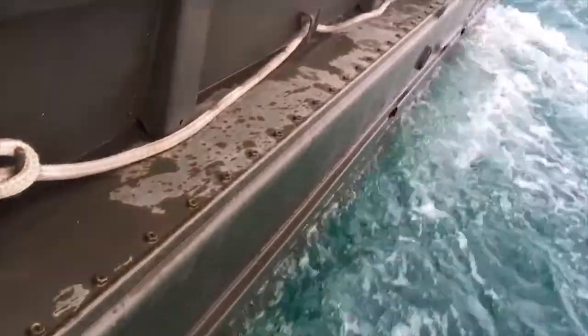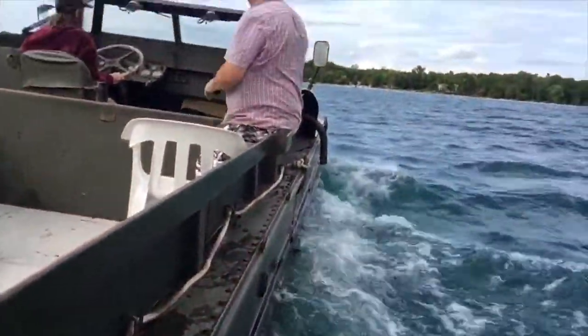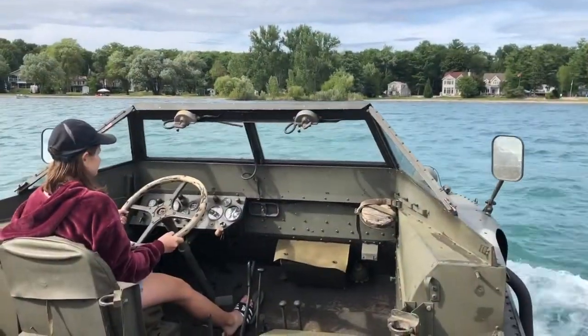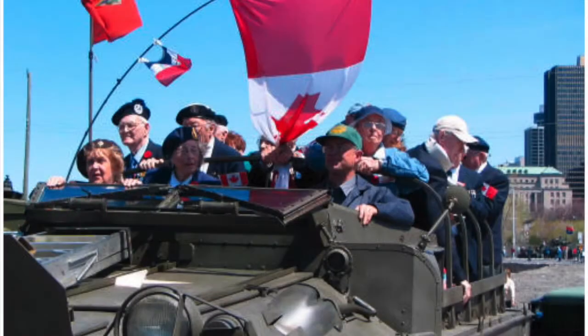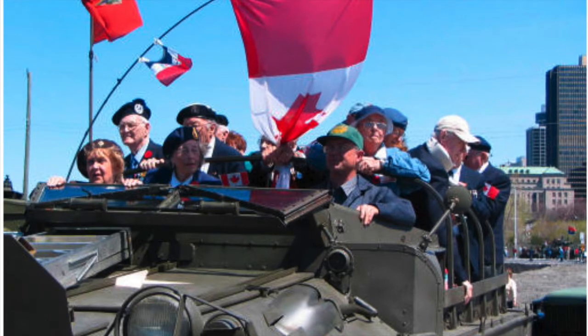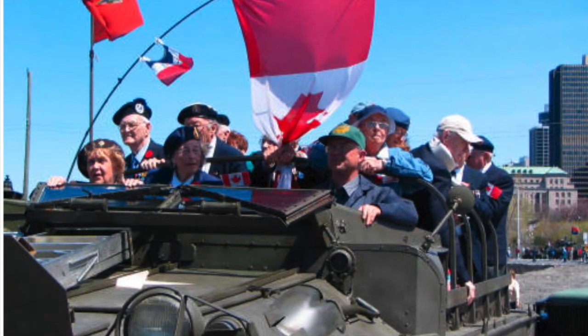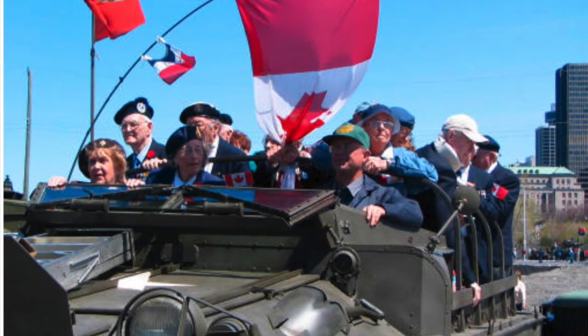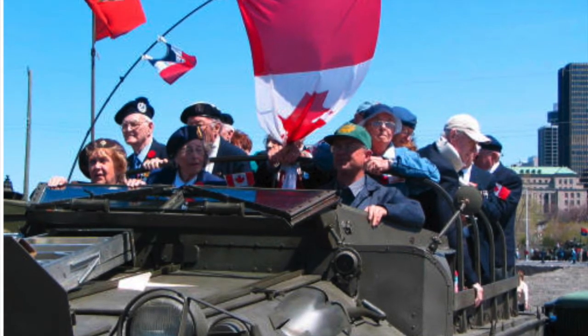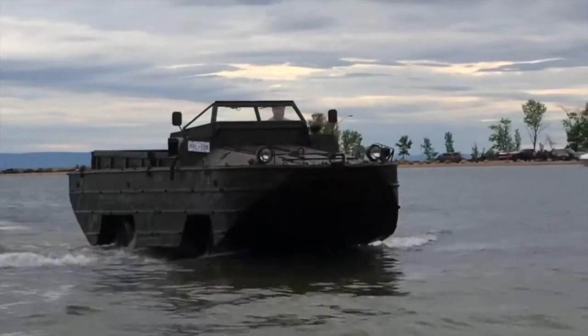This duck was one of two that were invited to attend the Victory in Europe celebrations in Ottawa during the spring of 1995. It was a thrill to be one of the many military vehicles to parade up onto Ottawa's Parliament Hill and to transport veterans through the city, allowing them to be honored by thousands of onlookers that were lining the streets in support and recognition of the occasion.